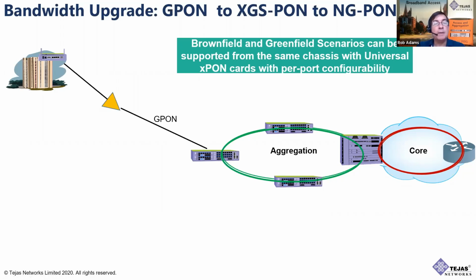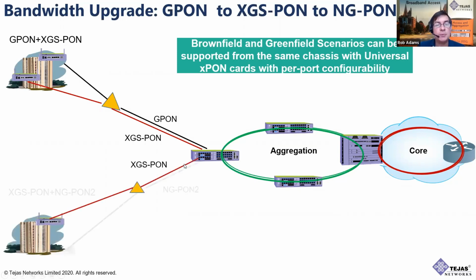Now, of course, one thing you can do to increase the bandwidth is just reduce the number of splits. So that's what a lot of people are doing, and then put in a second GPON system. But what a lot of our customers are asking us to do is provide an upgrade to XGS-PON. So what we're introducing in the fall here is cards that go into that same OLT that provide XGS-PON and GPON today. And then they will provide NG-PON2 in the future.